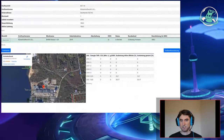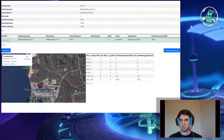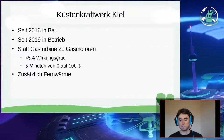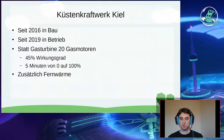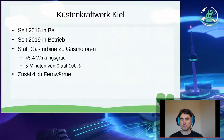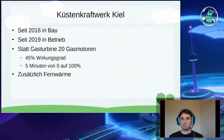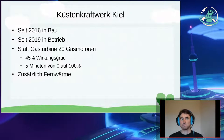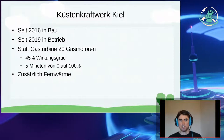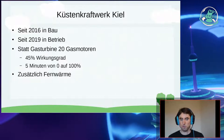Well, another specialty here, this power plant was started in 2019. It doesn't have that much power, but as a special feature, it has 20 gas motors instead of a gas turbine. And they managed to get from 0 to 100% performance in 5 minutes, which is amazing because those old black coal power plants, when you take them off the grid, it takes a lot of time for them to even start up again, so it's hardly ever worth it.